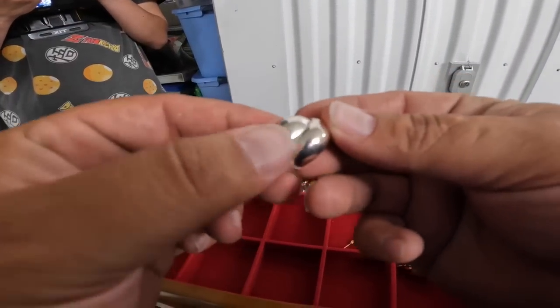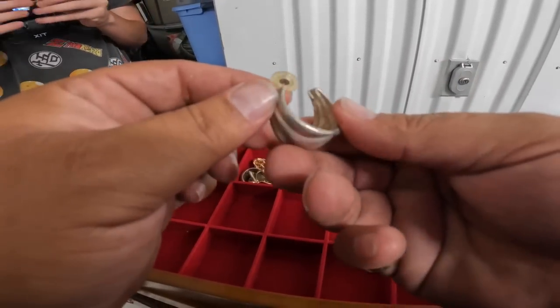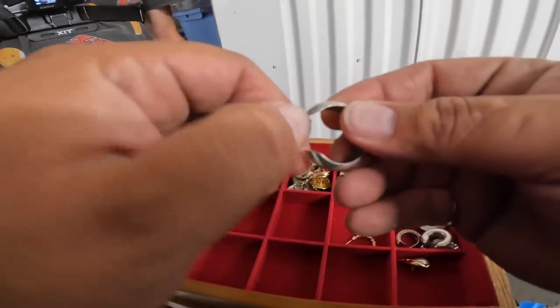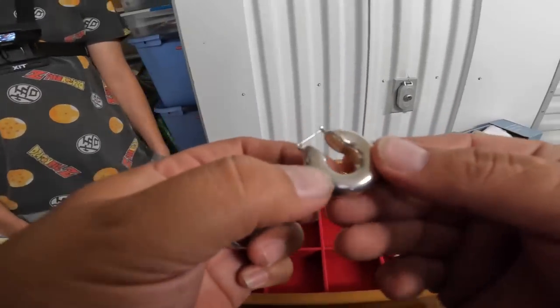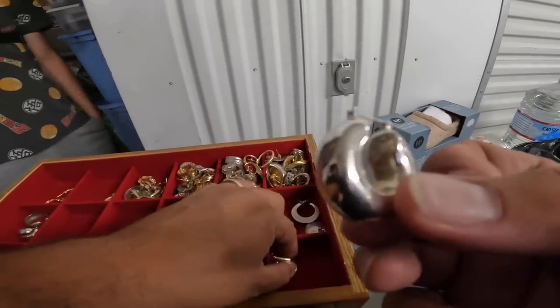Silver? Maybe silver? No. Monet. Monet. That's good. But you know how I am. I will definitely fine-tooth comb our jewelry before we sell anything. Yeah, I always go through with the loop. That looks silver. Some earrings. That's silver for sure. 925. Those are some nice 925 earrings. We got to find the other one though.